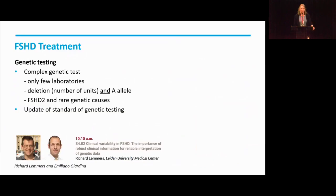One of the items is genetic testing. The question was also raised before. It is a complex genetic test, and the number of laboratories is limited. It's about different aspects of the genetic material, looking at the D4Z4 repeat, the number of repeats in there, and the presence of an A allele. And then you have FSHD type 2, which is another form, and other rare genetic causes.